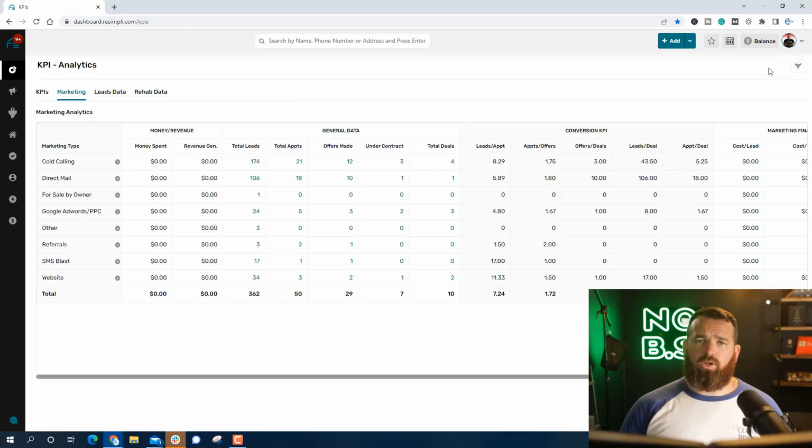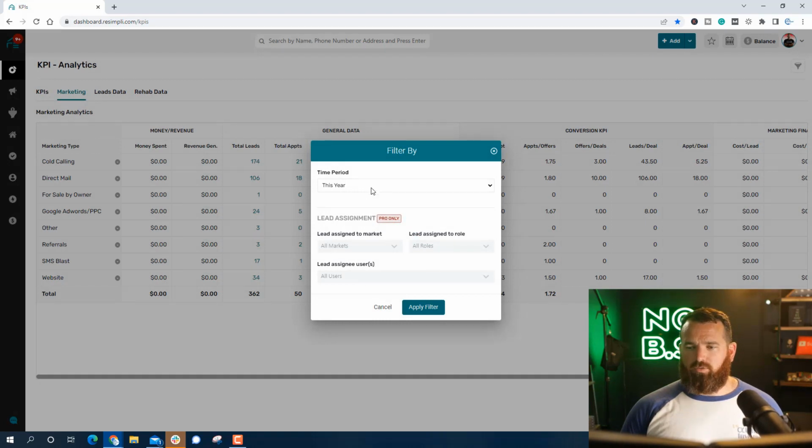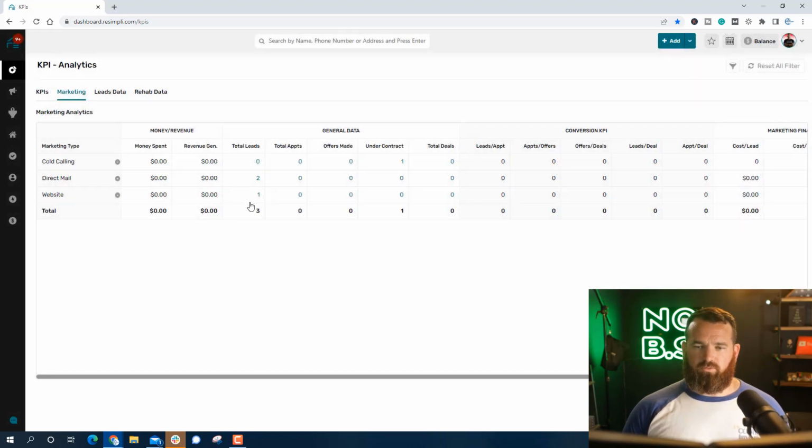Now, when you're doing this to track week to week, and every week you should go back and retrack your KPIs. You just go here, click last week, apply filter, and boom. So last week, 2 direct mail, 1 website, and we got 1 under contract from cold calling, which is one that I've been following up with for a little while, and we just landed, right? So, and then you can hit reset filter, whatever.